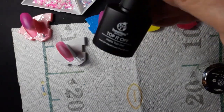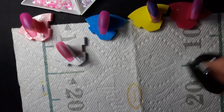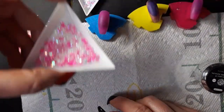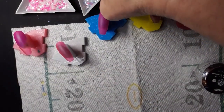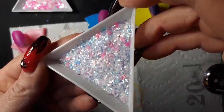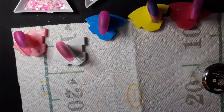I used the Gershon pink and purple jelly polish for the base, and my Beatles pink. And then I got this beautiful glitter from AliExpress. And this glitter was made by Maya's Manicures. It's gorgeous. It's got pink butterflies in there. It's got different colored butterflies in there. So, good excuse to use that.